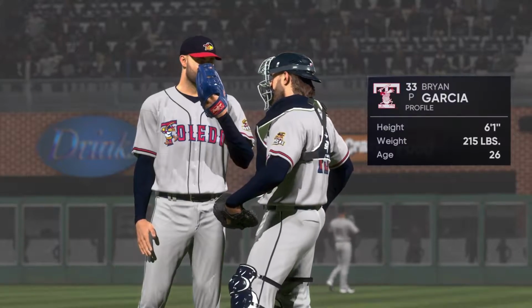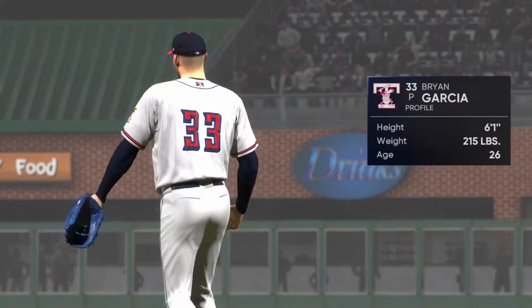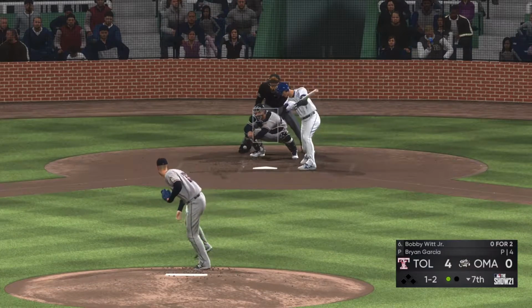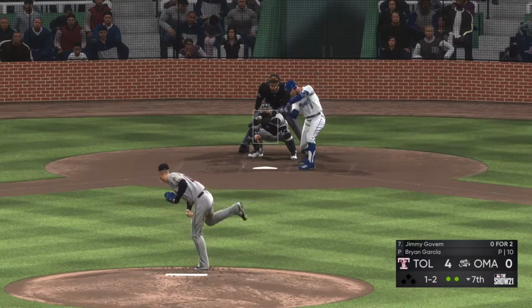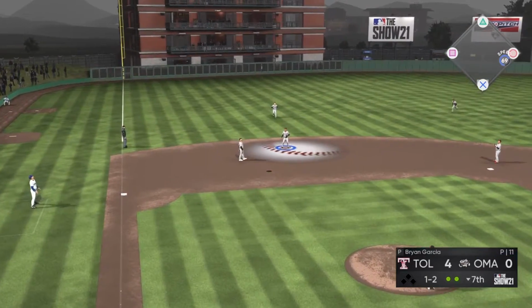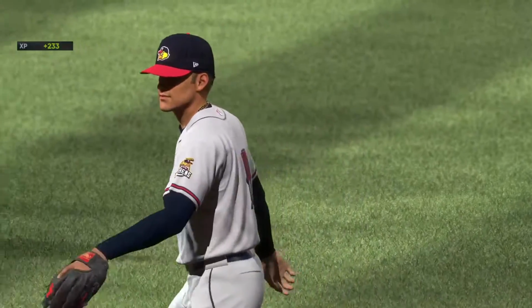So after a rain delay stops the progression of the 7th inning, Brian Garcia is going to come in to pitch now, and there's one out here. His first batter will be Bobby Witt Jr., and he gets him to chase strike 3 for out number 2. Next up, Jimmy Govern, and he is going to send an easy pop-up to shortstop. Aidman's going to camp underneath of that, and that's going to be out number 3 and end the 7th.